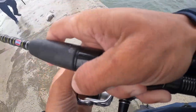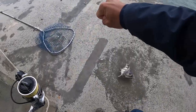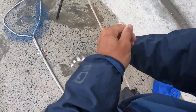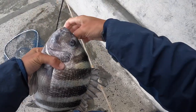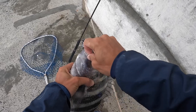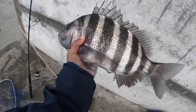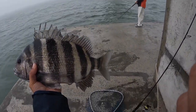Oh, but in the box. Yeah, he's not bad. Pretty good one. Shout out to Hunter for that one. Got us one. Sheephead weather.